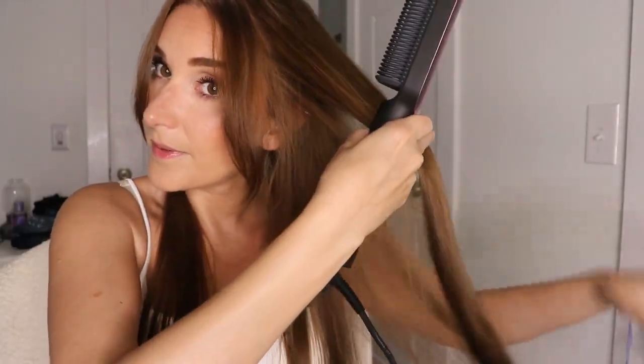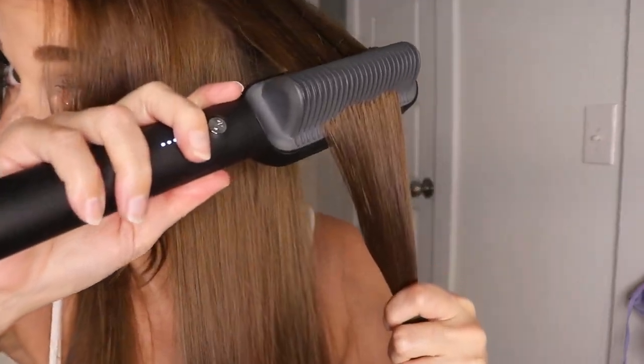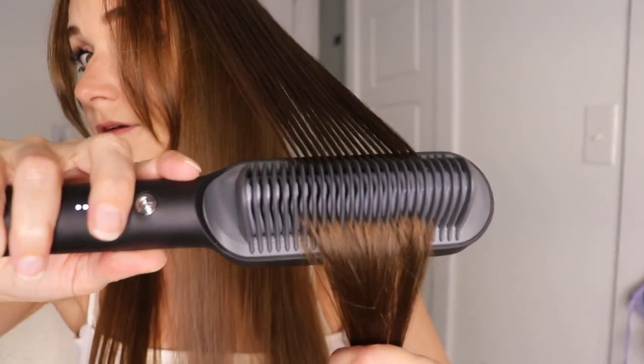I'm trying not to get my bangs because I actually saw another girl on YouTube using this to style her bangs, so I'm going to be trying that out as well. I'm just giving you a close-up here so you can see how the hair just goes in between there. Wow. Okay, so before I start on the bangs, I want to go ahead and do this side really quick.